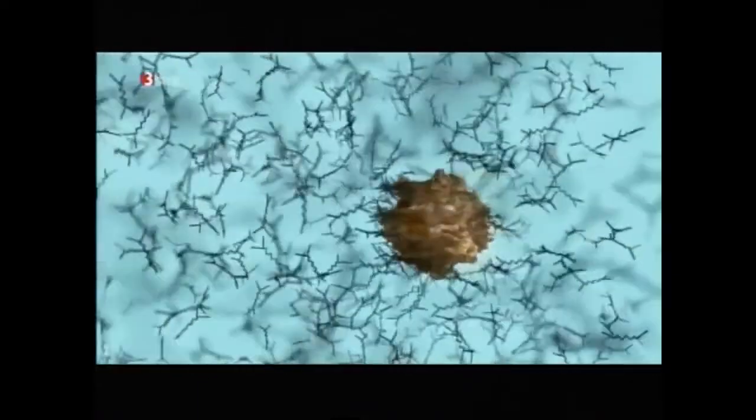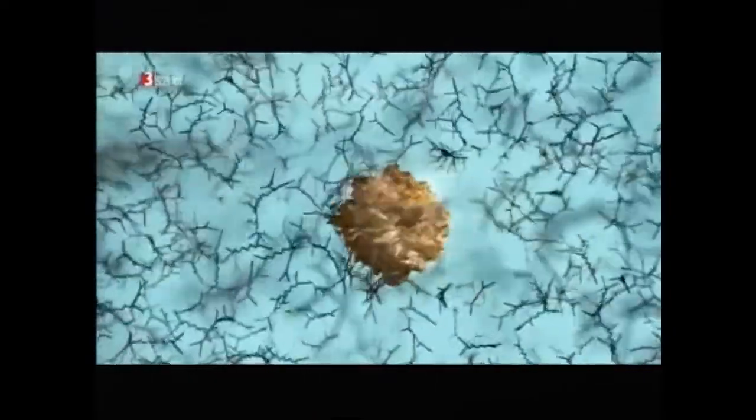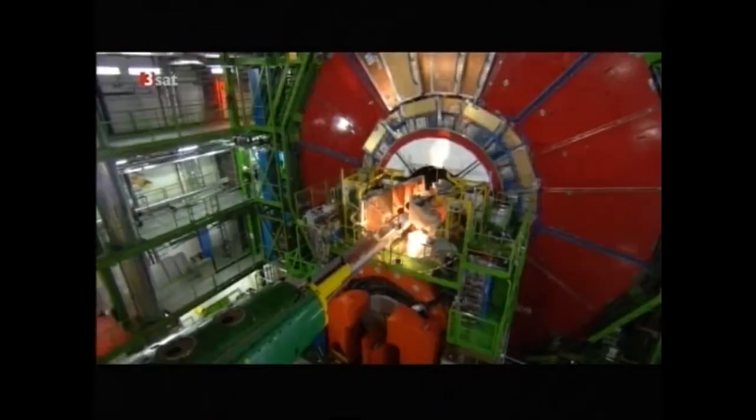Zum Schluss ein Top-Quark, eines von den insgesamt 6 Quarks. Es ist das schwerste von ihnen. Die Higgs-Teilchen reagieren massiv. Das Top-Quark hat noch einmal doppelt so viel Masse wie das W-Boson. So stellen sich die Elementarteilchenphysiker die Welt im Kleinsten vor. Und wenn die Theorie so stimmt, dann müssten Experimentatoren diese Higgs-Teilchen erzeugen können.